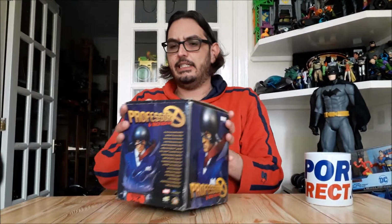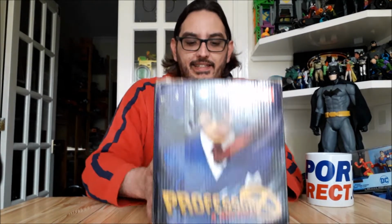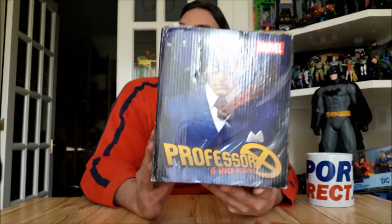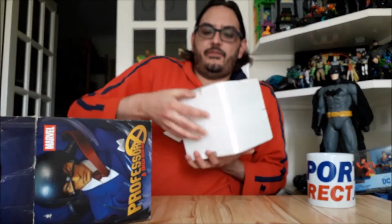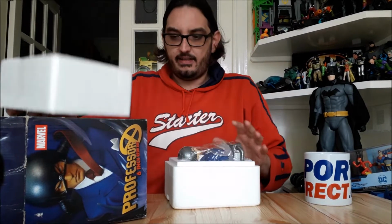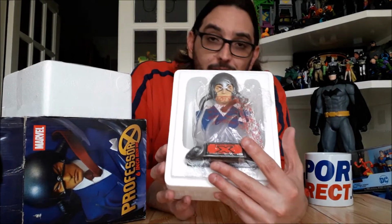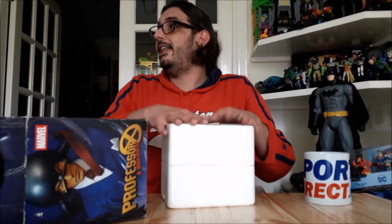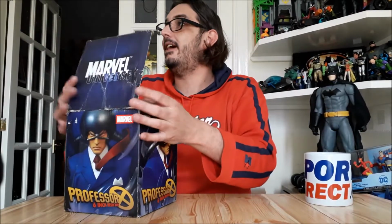This was $9.99 shipped. This is the Diamond Select Professor Xavier 6-inch resin bust, limited to 3,000 made. The box is battered around, but the bust itself, oh wait, where's the certificate of authenticity? What number is it? I got number 21 of 3,000, folks. And the bust itself is actually brand new. So for $9.95, something that's worth a lot more than that, and being that X-Men is the comic that got me into collecting comics, I was pretty happy with that.